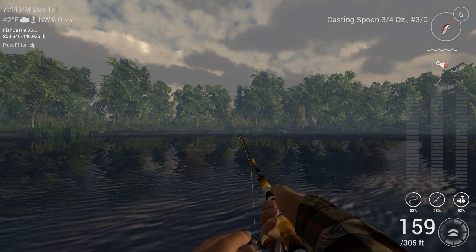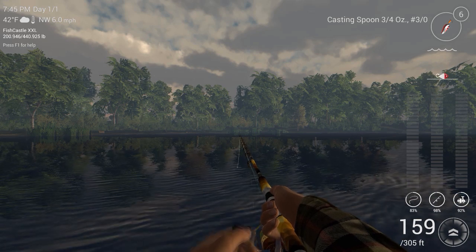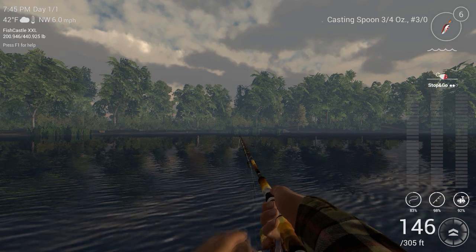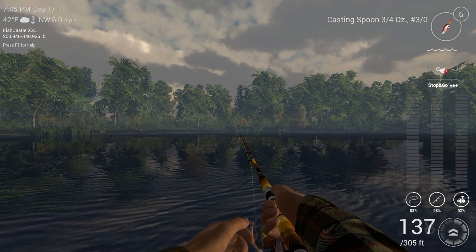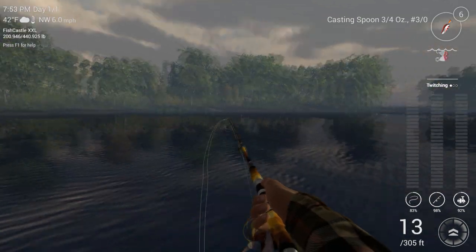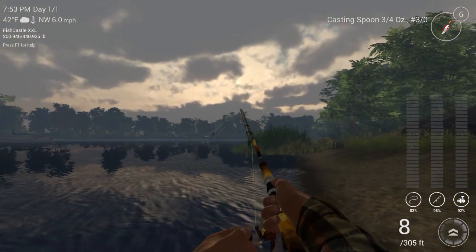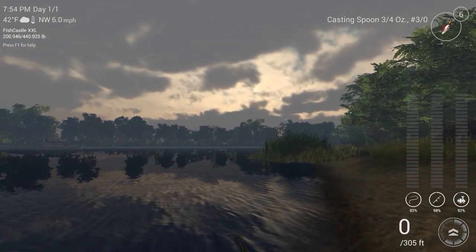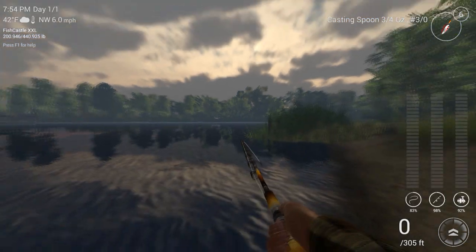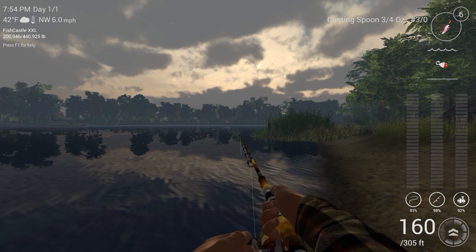This is the old Weapon X. And it don't come any bigger than 3/4 ounce, but I wish they come in like 1.5 ounce or 2 ounce. Alright. Let's try this lure over here for a little while. See if these guys are gonna bite on it over here.